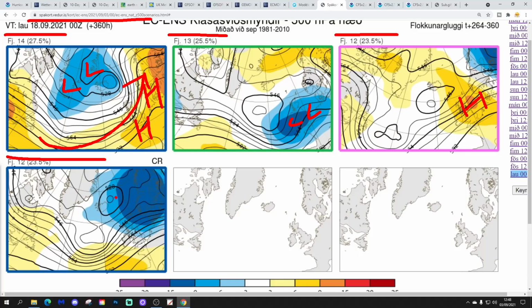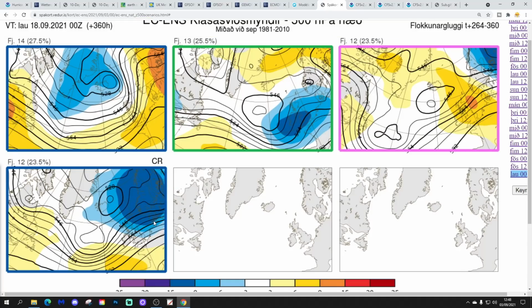And number 12 just here with low pressure to our northeast, high pressure to our southwest. That's going to be a bit unsettled and will be quite cool with winds in from the northwest. So again, a lot of uncertainty for days 10 to 14 really. But I think at day 10, the ECM ensembles have shifted today more towards the unsettled side of things actually.